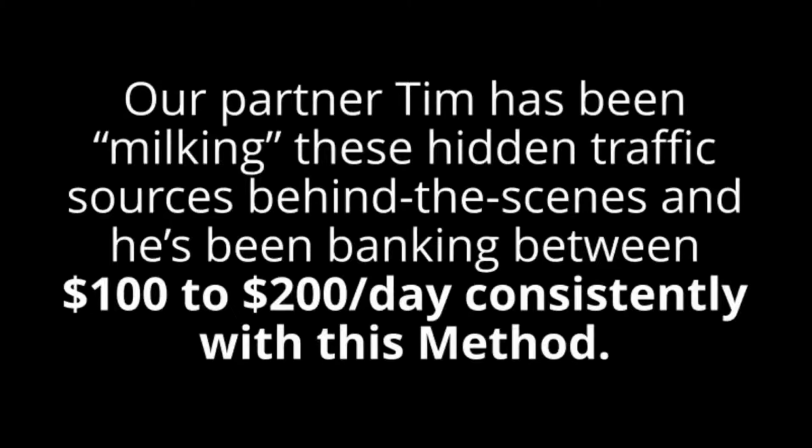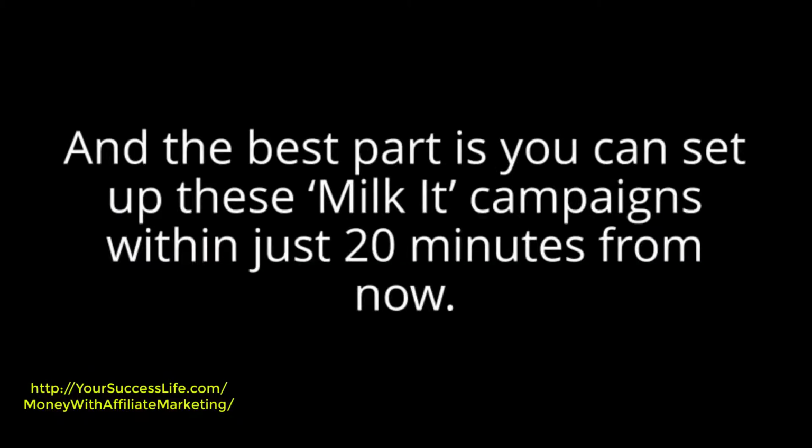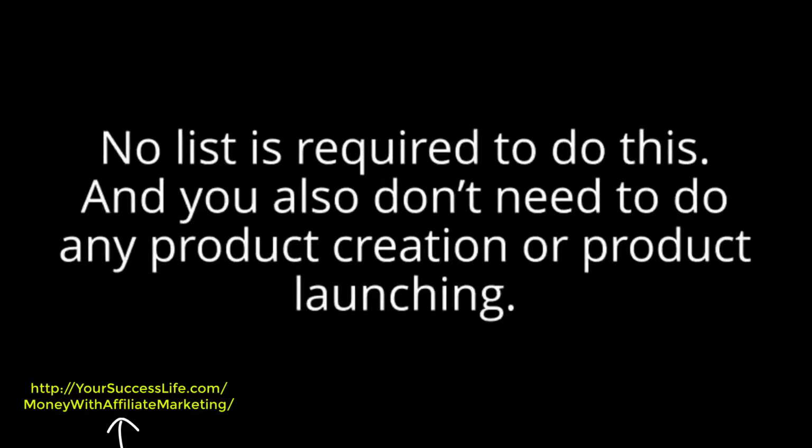Our partner Tim has been milking these hidden traffic sources behind the scenes, and he's been banking between $100 to $200 a day consistently with this method. And these are pure profits because he's using 100% free targeted traffic. And the best part is you can set up these Milk It campaigns within just 20 minutes from now. There's no list required to do this, and you also don't need to do any product creation or product launching.